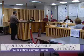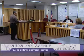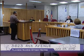Plus, that offset is going to look kind of awkward on the side. It's going to look like it was an addition. You want to make the residence look like it's part of an original house. You don't want it to show that that's an addition in the front.